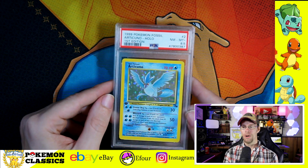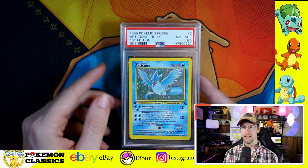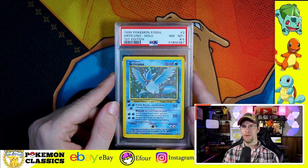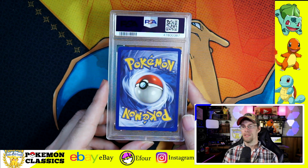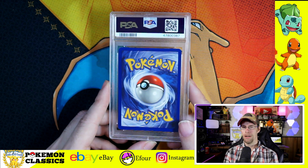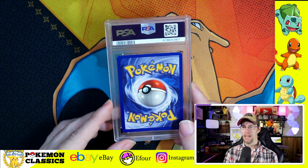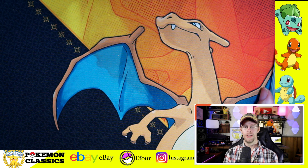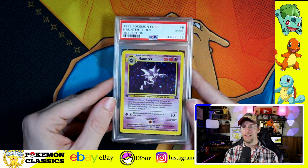Next up is Articuno, and this is another one of the cards in the set that's actually incredibly difficult to grade. This one received the 8.5, which if you watch my earlier video, that seems to be one of those oddball grades that doesn't show up very often. Yet I got a number of those half grades in this submission, which is a little bit unpredicted. Having said that, this one's a pretty nice one, the back's nice, and it's Articuno. You gotta love Articuno.